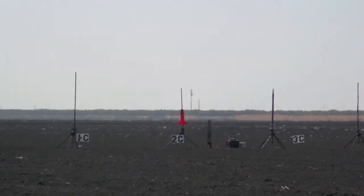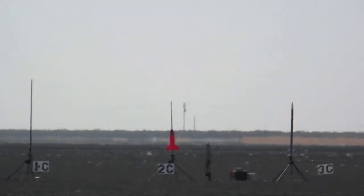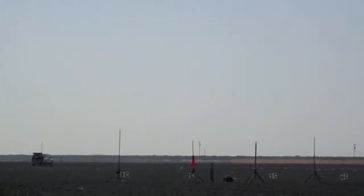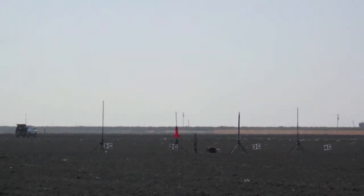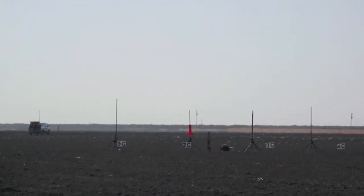Flying a 24-inch unnamed rocket on a B-45 Light Thunder. This is for the shootout. Pad 2C. All right, I got Pad C armed. Pad 2, we got a green light. We're on the shootout in 5, 4, 3, 2, 1.